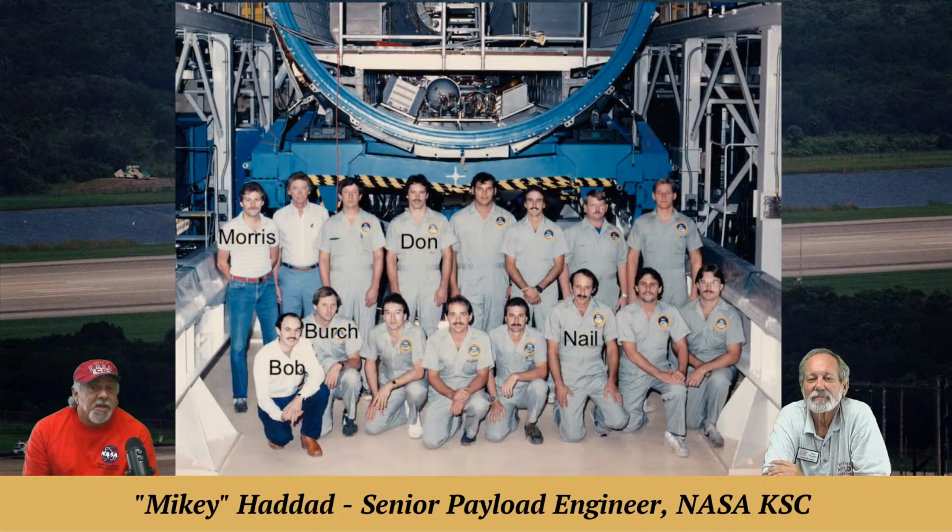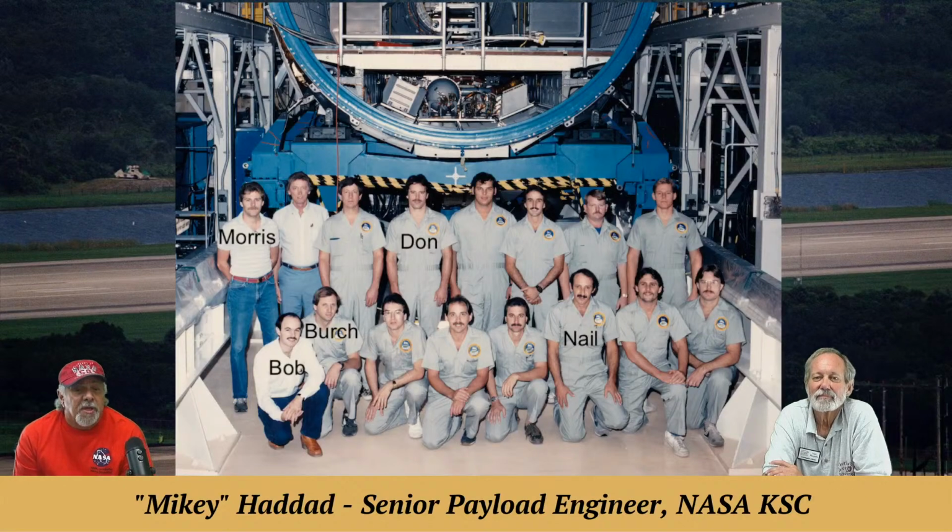Now, the reason I got two of them is this is a photo, but Andy's not in this one, so I wanted to make sure people saw who Andy was. This is both. They had two crews in case they needed backup or in case they had a scrub. So this is the team. This is basically the full team.